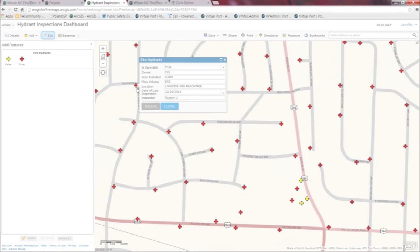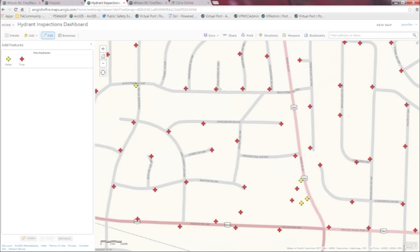Here, say a crew has gone out and inspected this hydrant and it's no longer operable. So we'll go ahead and switch that. You can change the date, so we can apply today's date as the last inspection. Then I'll go ahead and close this. So now I have this simple hydrant inspection data, viewer, and application.